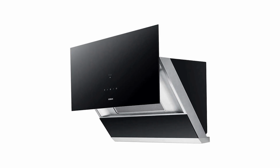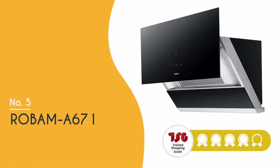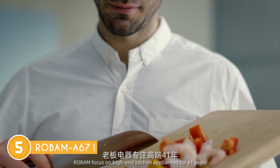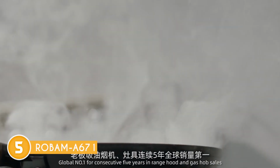The 5th range hood in our list is the Robam A671, which TrustedShoppingGuide.com has awarded a 4-batch rating. If you're in the hunt for a budget-friendly hood that can help you banish smoke, oil, and steam from your cooking area, we've got you covered.